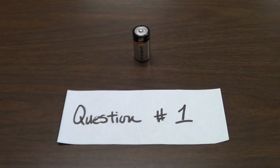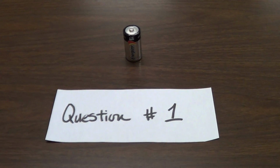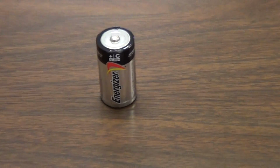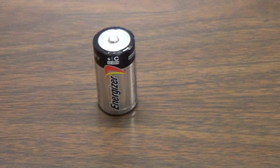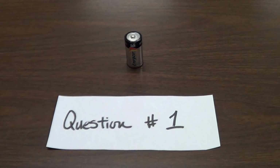Question number 1. What type of energy is stored inside of this Energizer battery? Please go ahead and record that. That is question number 1.